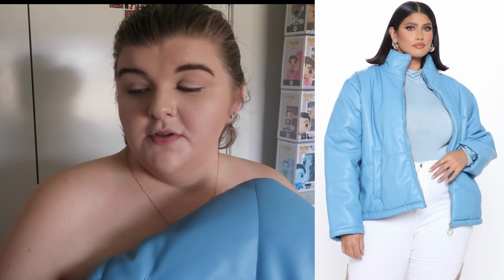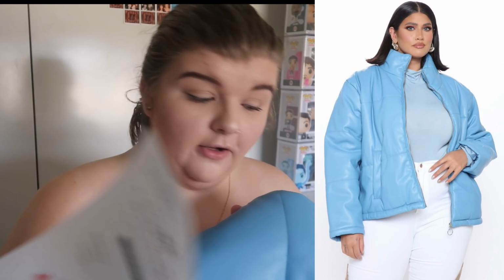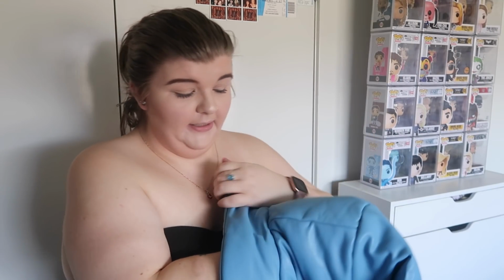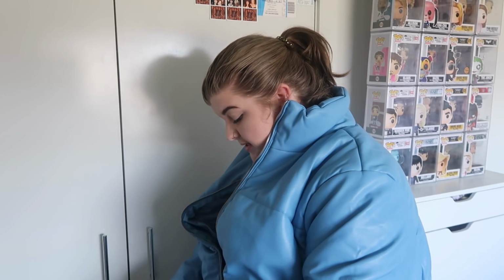It's called the Top Surge Puffer Jacket in light blue. It says 2XL, and this is $50. First impressions, I didn't think it was gonna feel like this. It's not a normal puffer jacket material. For me, a puffer jacket is like the Kathmandu jacket you can get. This to me doesn't feel like a puffer jacket, but again, I don't know. Holy shit. This is gonna look so cute in the winter time.